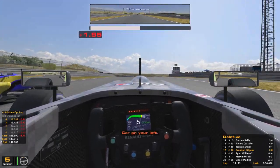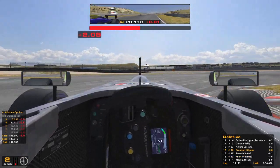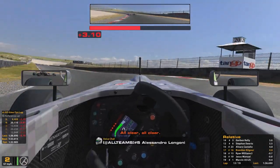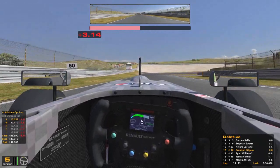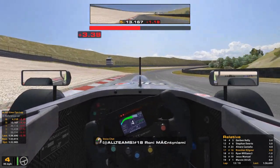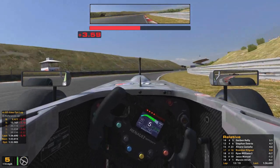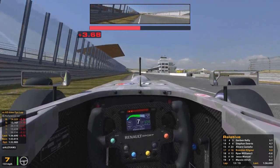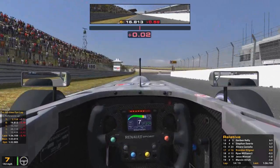Here we go. Keep right there. All clear, all clear. I pushed him wide. Come on, Ronnie, get back. I pushed him wide. I wish I could change channels right now. I hope I didn't get much damage. I'm sorry, I pushed you wide there.